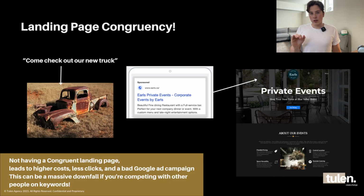Landing page congruency. Imagine if your friend told you to come buy their new truck, and he said that it was brand new and you were super excited, and you showed up and the truck looks something like this. You'd probably be pretty upset. It's the same with Google Ads. When you say something in your Google ad, you want the landing page to match it. This encourages Google to push your ad farther for cheaper and really can make or break a good Google AdWords campaign.